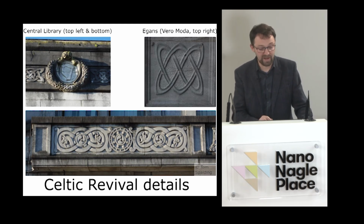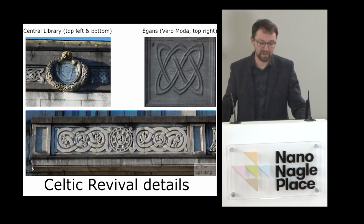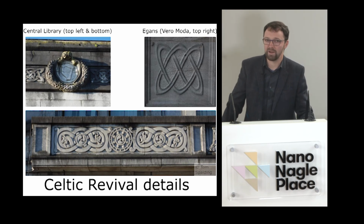If you look at the city library at the top, you will see the harp and some knotwork, and on the balcony some beautifully carved triskelei and little creatures out of the Book of Kells, or of inspiration. Egan's, Veramoda, the Egans were a very nationalist family, and it's not surprising then to see more Celtic design on their shop as well. But that's about it, really.